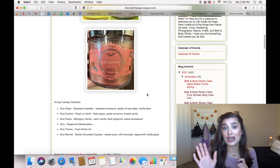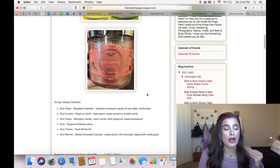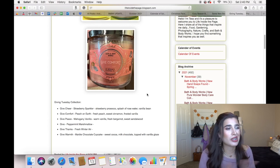So if you like that kind of simple scent, you're going to love this. So I'm picking that one up for sure. And then we have Give Thanks Fresh Winter Air, which I assume is just some sort of aromatic fresh scent. I'm not really into those.